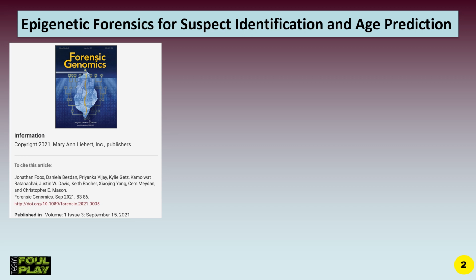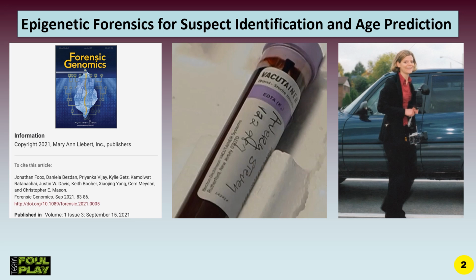It is actually quite hard. A lot of libraries don't carry this particular journal. So what did these researchers set out to do? What was their aim? Well, as you know, there's been a lot of controversy in the Steven Avery trial.